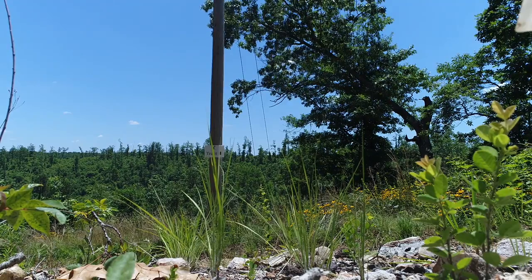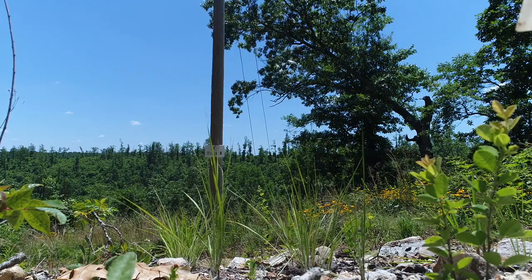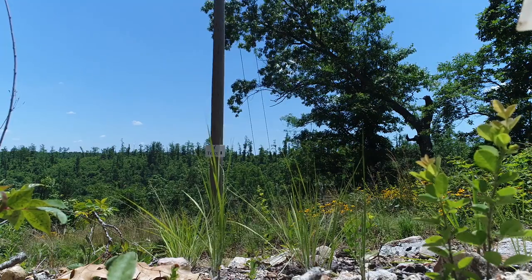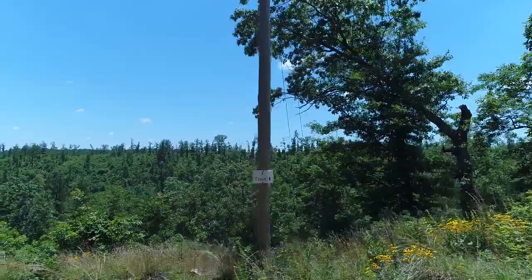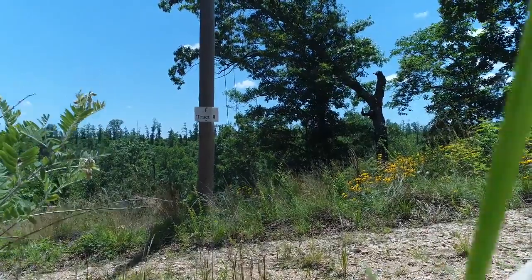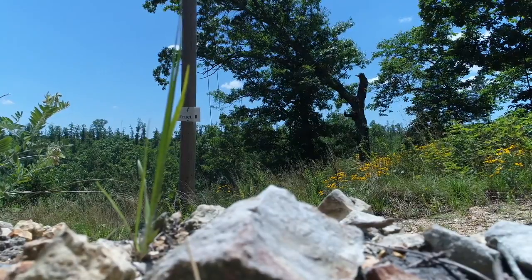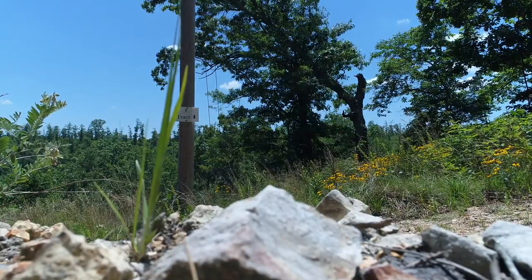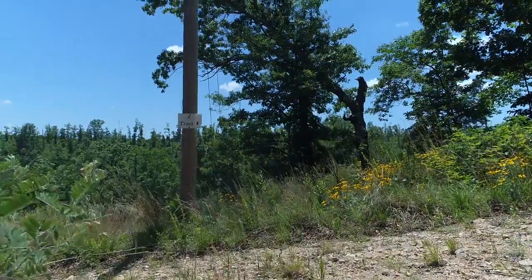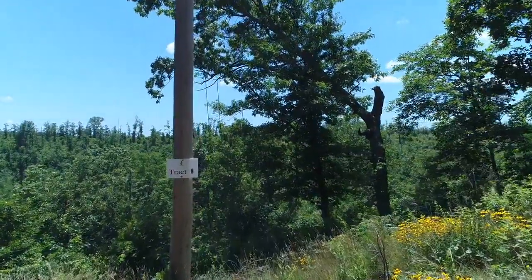This is our drone video for Tract 8 at Elk Ridge, and I believe the drone is about to take off as it lies in wait in the tall grass. There we go. That's an electric pole that you can see the tract sign on. Oh, and the drone's back down again. I probably should have previewed this first. Should take off in a second, and there we go. Okay, so we had a false start, but now we're going.